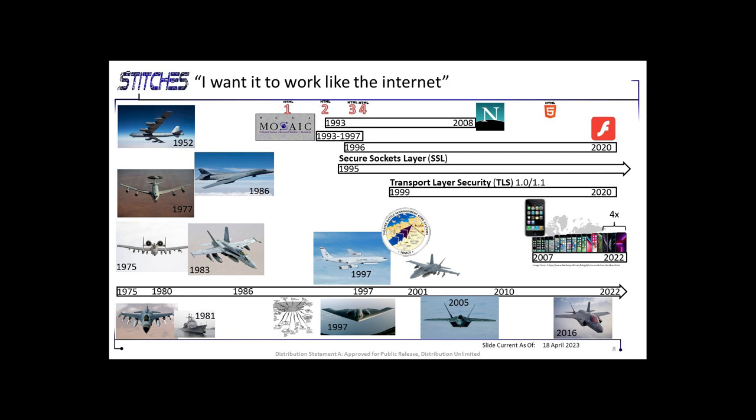So if we actually did make things work like the internet and the DoD, we would throw out everything preceding the F-35, because everything is older, not than dirt. Some of the things are. The B-52 still lives long and prosper. But this is the landscape we have to interoperate in.